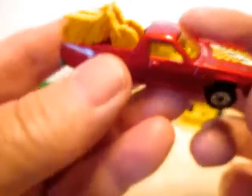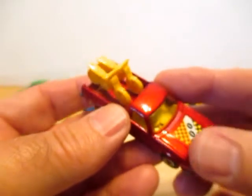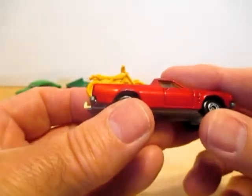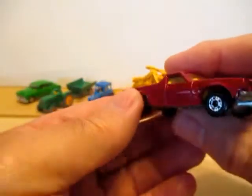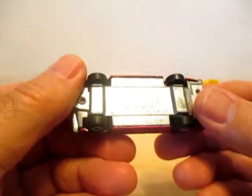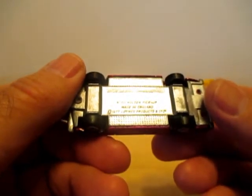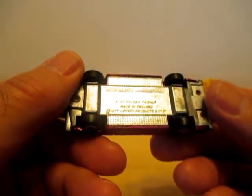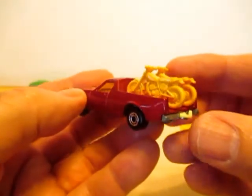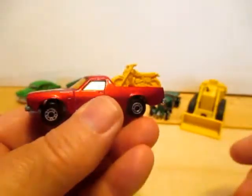And the color is like a metallic maroon red, I guess you'd call it. I don't think it's dark enough to be maroon, but it's got a bit of a maroon color in it. Number 60, Holden pickup, made in England, 1977, Lesney Products and Company Limited, and Matchbox Superfast. Beautiful little truck.